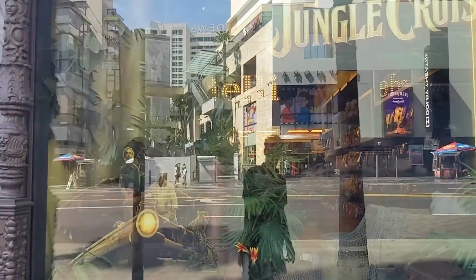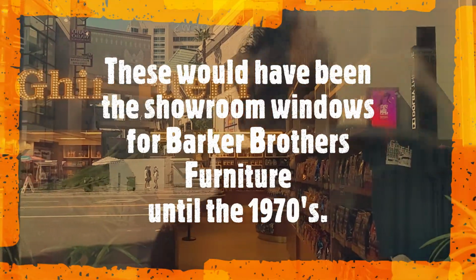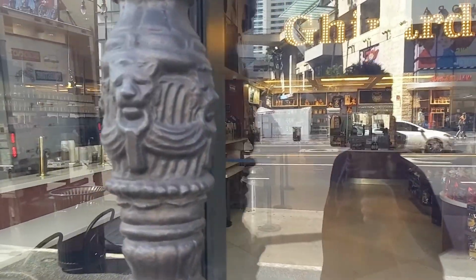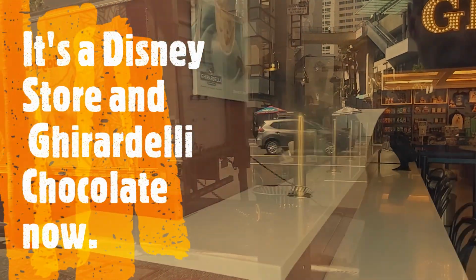Now this used to be the showroom in the furniture store, but it's a sweet little malt shop now. I came here back in the day with some of my students. We were late to the bus.